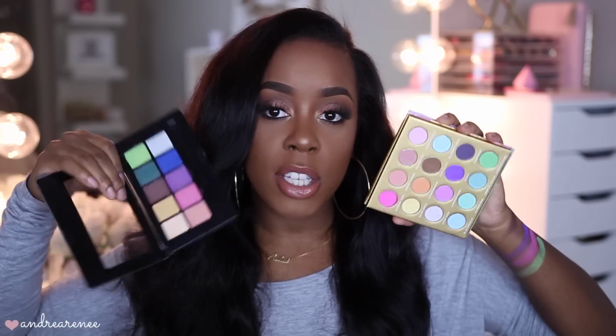So this one I'm just gonna have to build it up more and more and more just to get a smoky eye, but this one I'm not gonna have to put too much work as I would with the Sigma palette. But so far this palette is very similar to this one. Since they don't have this one available now, you guys definitely get your hands on this one, and it's much cheaper than the Sigma palette too.